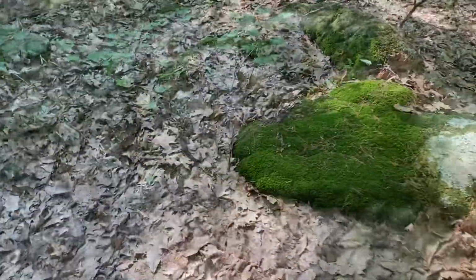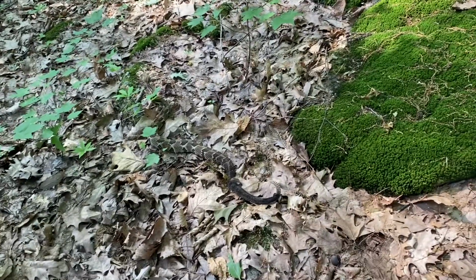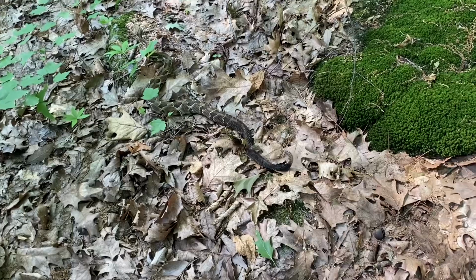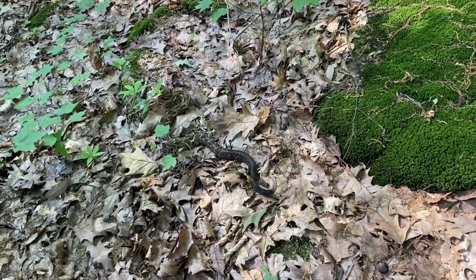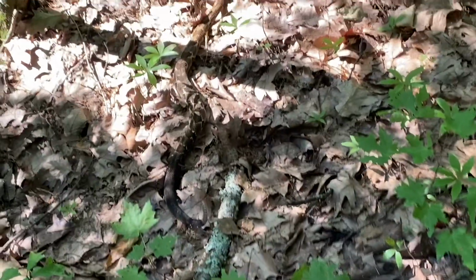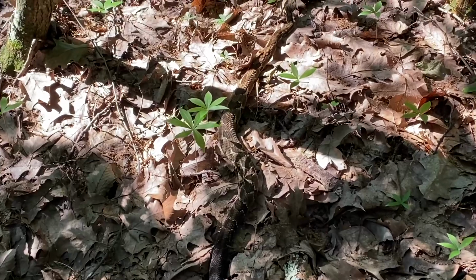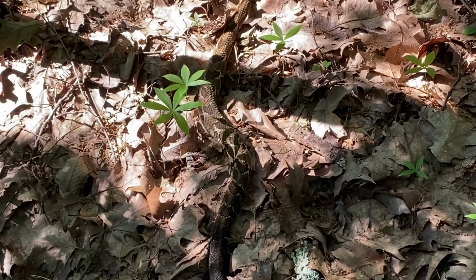So I literally almost stepped on this rattler on the trail, like feet from my feet. So me and my brother found this timber rattler who I was not expecting. We are not close to a rock outcrop, and just happened upon this guy. So this is actually the first time in my life that I have ever seen a timber rattlesnake on a hiking trail. Ever. I usually only find them at basking sites.